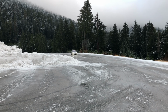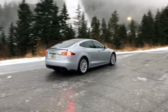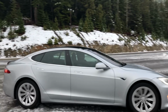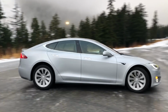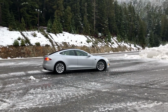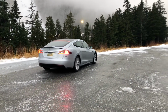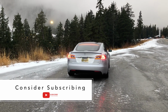Oh, there was a little bit of slippage. Oh, there was a tiny slip. That's actually pretty neat. It just holds control, and this is one of the beauties about these cars. They just maintain control at all times. Wow. Very surprising. Very surprising.